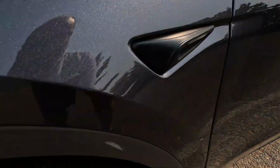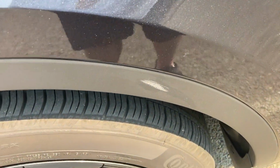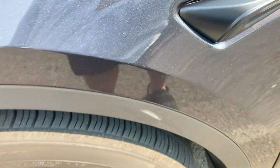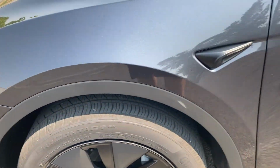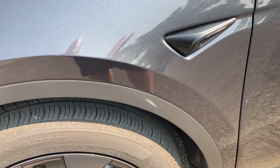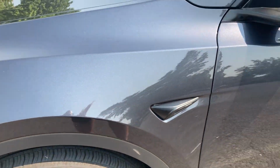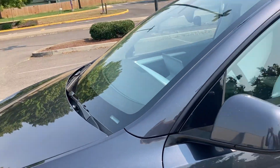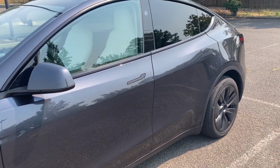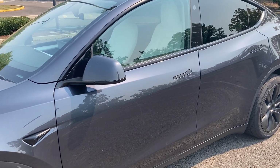I do have this scuff. All right, I'll switch to my iPhone and see if I can rub that out somehow. But yeah, the plastic around the wheels, you could see maybe some stuff that might happen to those. But overall, no real complaints. Super efficient vehicle, super versatile.